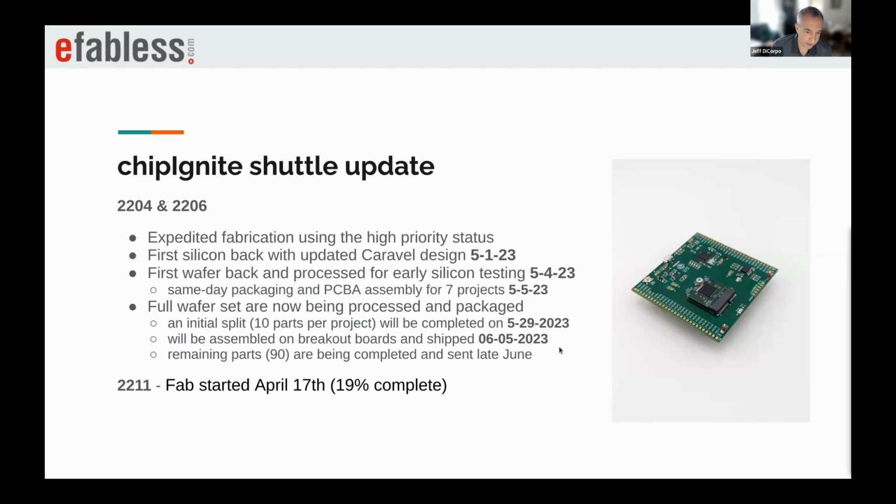The rest of them are coming out, and we're going to continue to package the remaining parts, which is another 90 per project, and we'll be sending those out in late June when they're completed. All right, so that's kind of status on 2204, 2206, 2211.